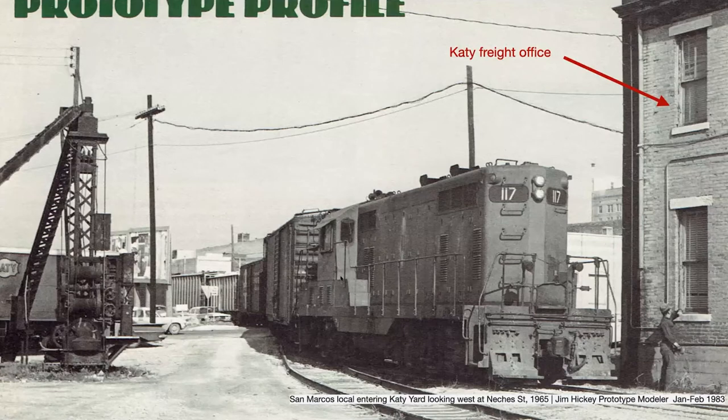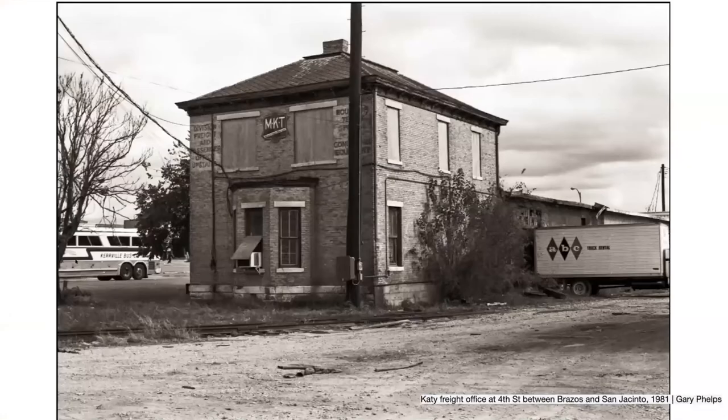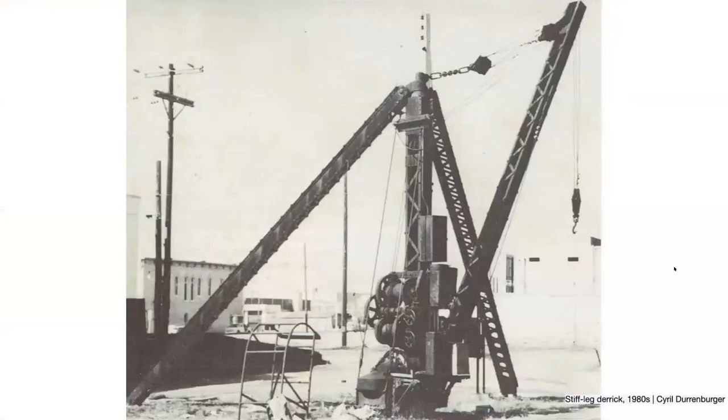And then this was the San Marcos local coming up the Mopac across the bridge, the Colorado, coming up the Mopac line there. And there was a derrick right next to it. In this photo, there's a little close-up of it. Taken by Cyril Durenberger.